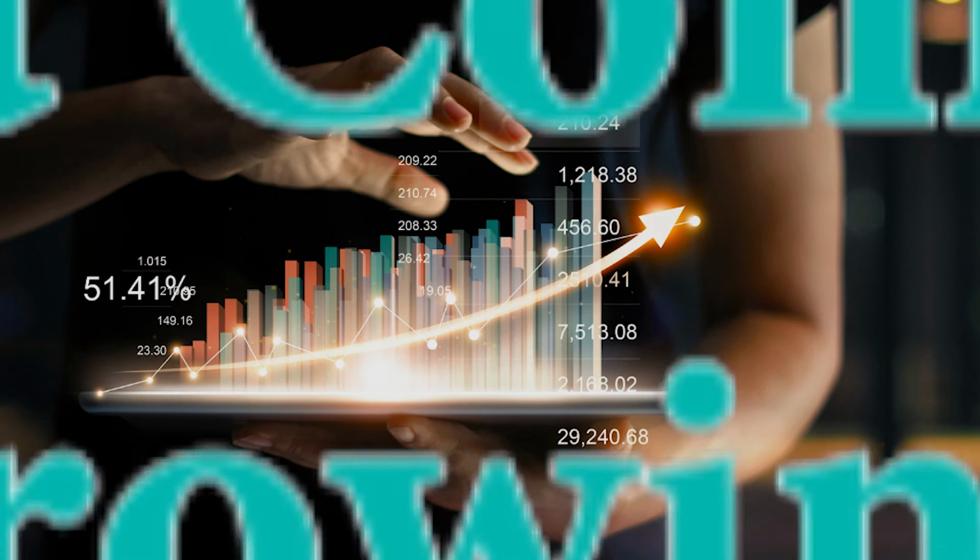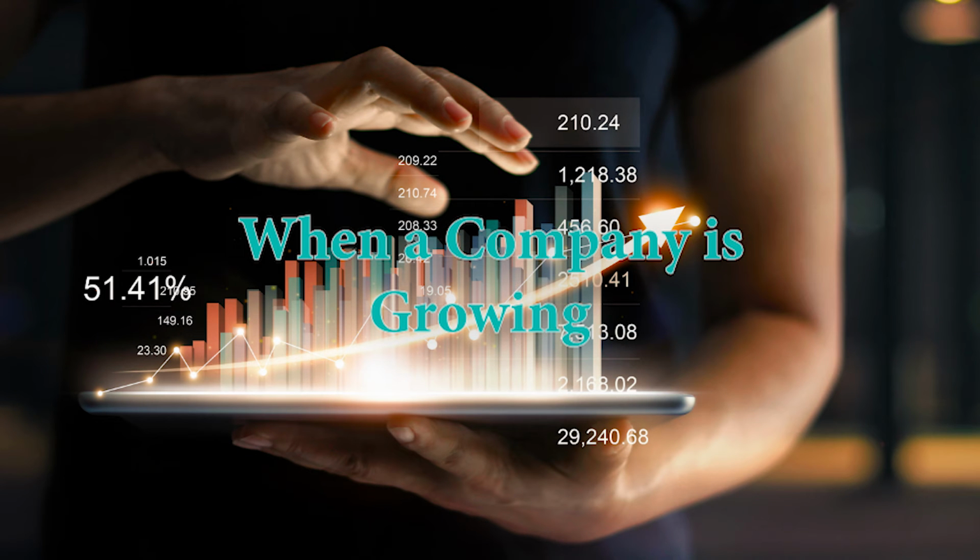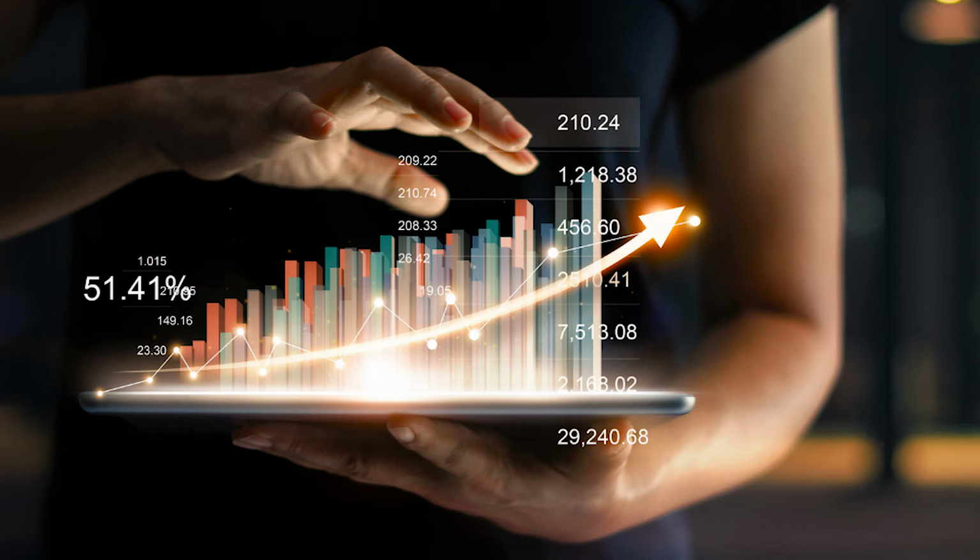Number 2. When a company is growing. If you have seen remarkable recent growth in a company's size, profit and stability, you need to buy fast. Remember, many other investors are studying the company just as you are doing. If they start buying before you, the price will start increasing.